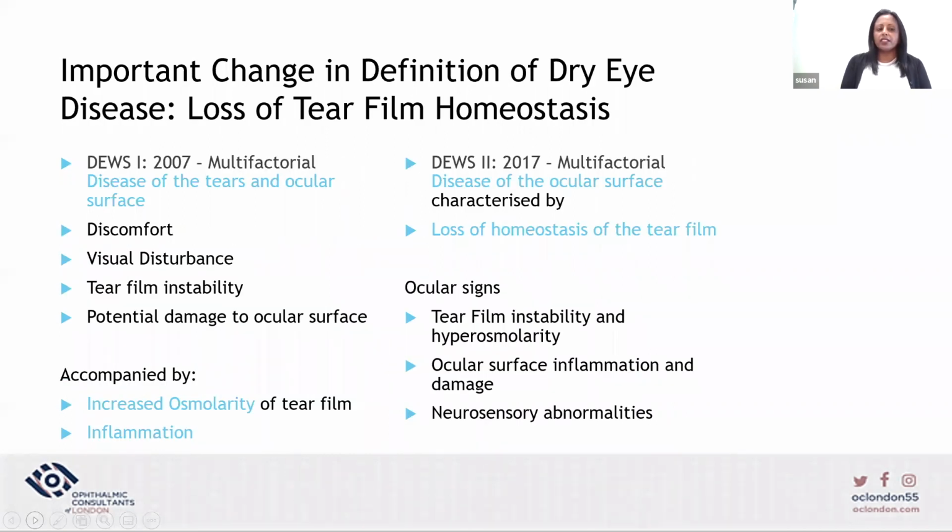So whilst the 2007 JEWS 1 report focused on the fact that it was multifactorial, it focused on the fact that it was just a disease of the tears and the ocular surface that resulted in the common dry eye disease symptoms of discomfort, visual disturbance, and damage to the ocular surface. But what was really important is that it highlighted that there's an increased osmolarity of the tear film and associated inflammation. And this, as we discussed, has been further defined in JEWS 2 by looking further at the loss of homeostasis of the tear film.